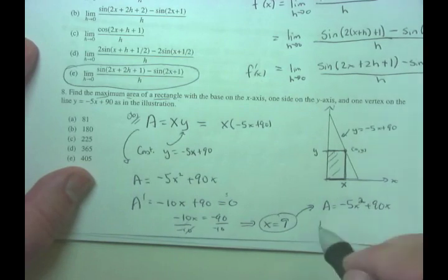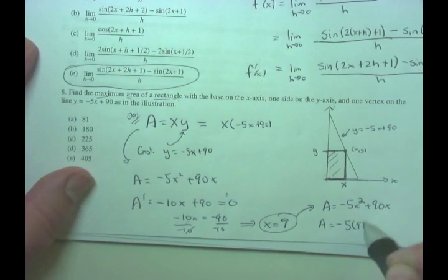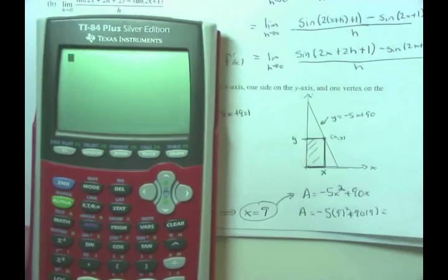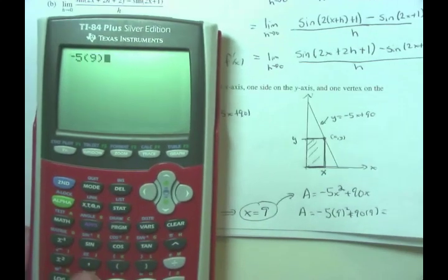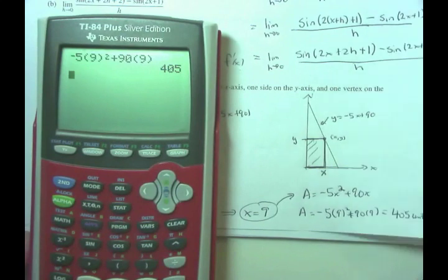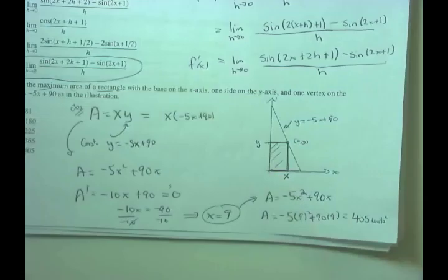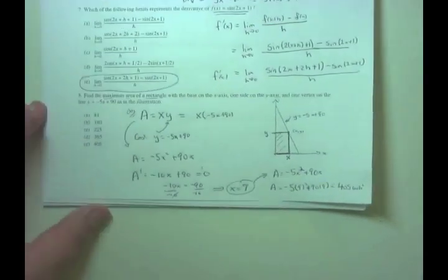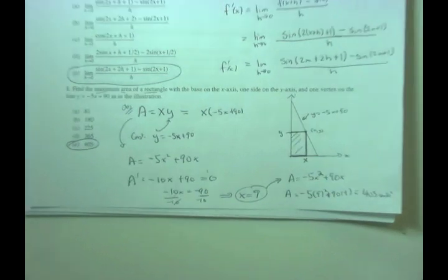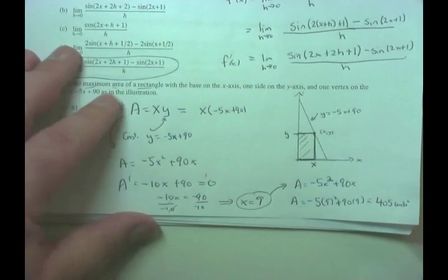So what am I going to do? Plug in 9 into x's. That'll be negative 5 times 9 squared plus 90 times 9. And by this time, I clearly have a calculator here. So now, here we go. Negative 5 times 9 squared plus 90 times 9. I got 405 units square, if I wanted to be accurate about this, because this is the area. But the answer is 405, which is answer B again. Does that make sense? Questions? All right.